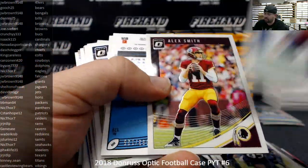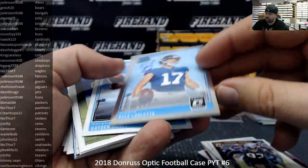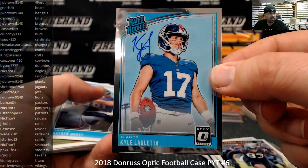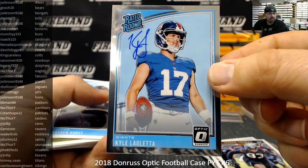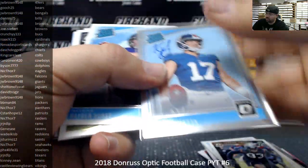We did get a second auto. All right, so we're back to square with Panini here on this case. Kyle Lalita, number to 125 for the Giants. Giants going to J.W. Brown, 91/48. All right, so we're up to six autos, which is where we should be. We're at six boxes in.